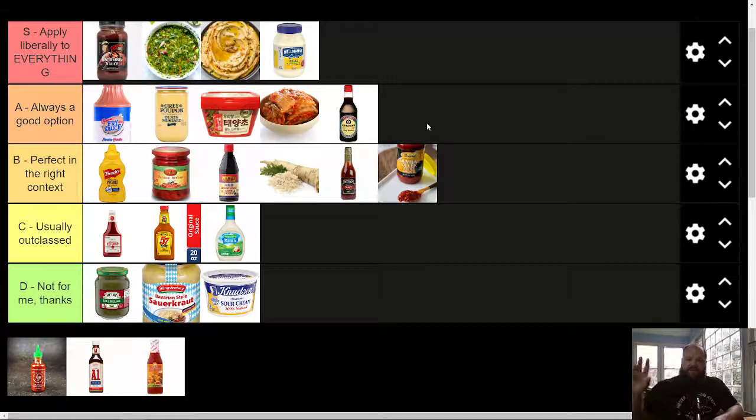It's more of a Chinese thing, whereas Kikkoman is a Japanese brand. But dark soy sauce is more of a Chinese thing than a Japanese thing. But soy sauce is just really good. Really good. Sriracha.